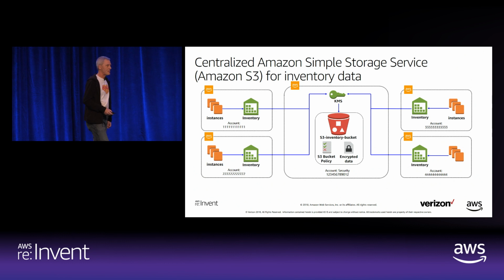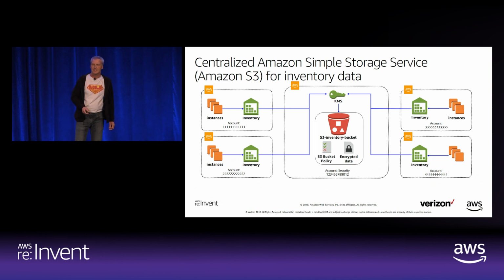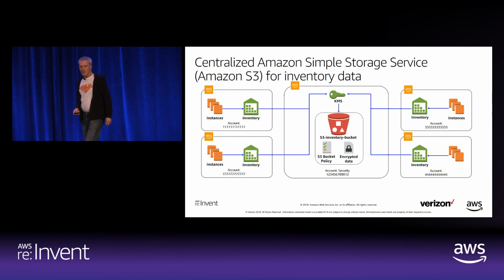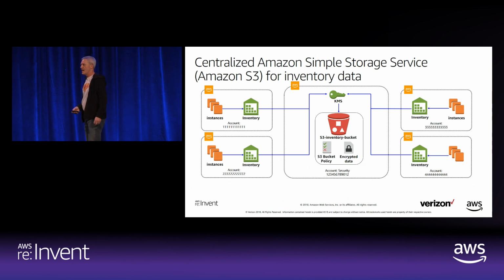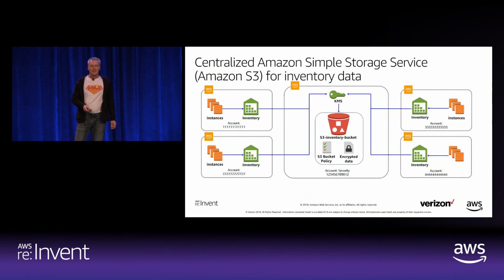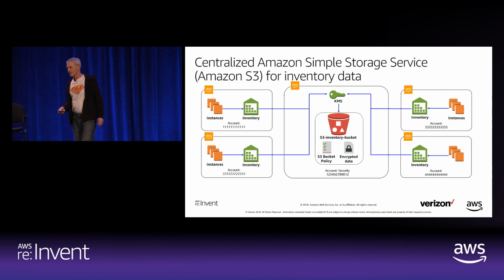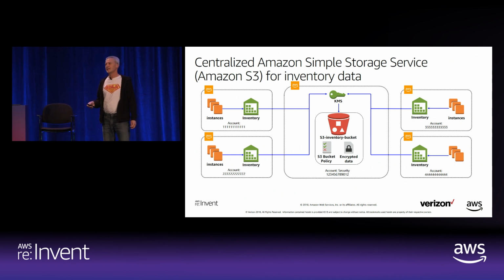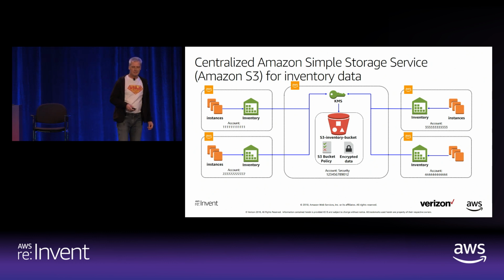So the second part is to ensure that when we collect that data, it's safely and securely stored in a central bucket. So what we do here is first have a KMS key just for our inventory process. This KMS key is distinct from the KMS key that every single business application in Verizon has. So what we need to do then is add a policy to that bucket such that only Systems Manager can write to it with that key. However, it can be written to from any account and any region.